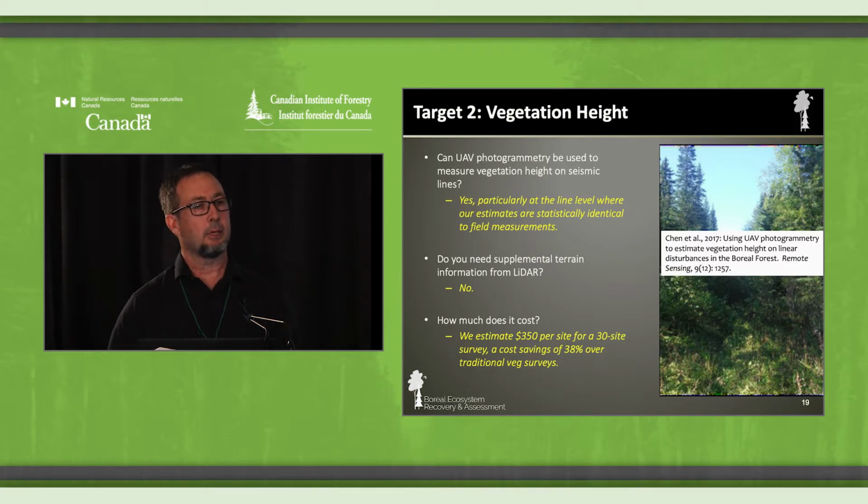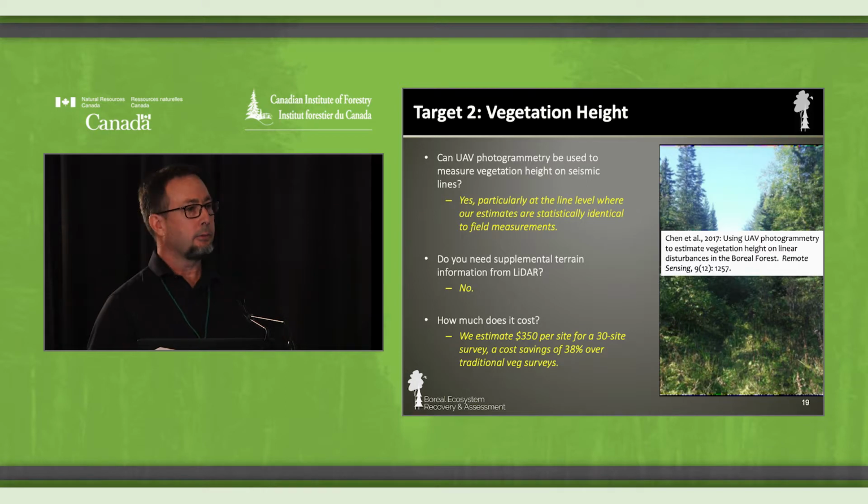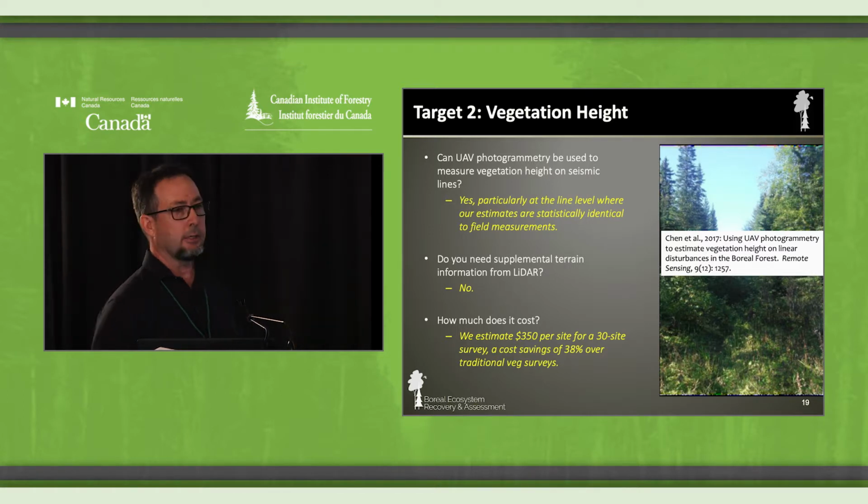We did a little bit estimate of how much it costs, which I'm afraid I don't have time to go over the details of, but we found $350 per site for a 30-site survey. And so if you compare that to what it would cost to get your boots on the ground folks out there, it's a substantial cost savings, about 40% over traditional vegetation surveys. And again, I know I'm moving super quickly here. So there's another publication in the journal Remote Sensing led by Shizhuan Chen, who is my student who led this work, and you can go there for more information if you're interested.